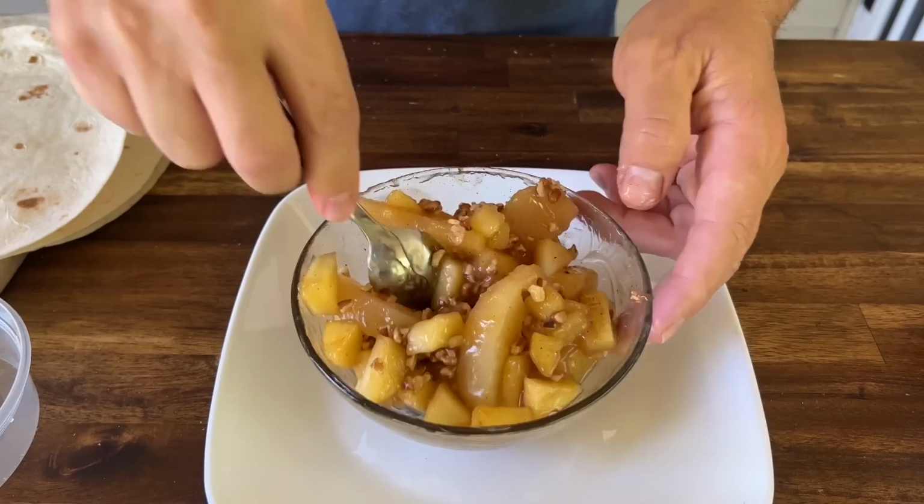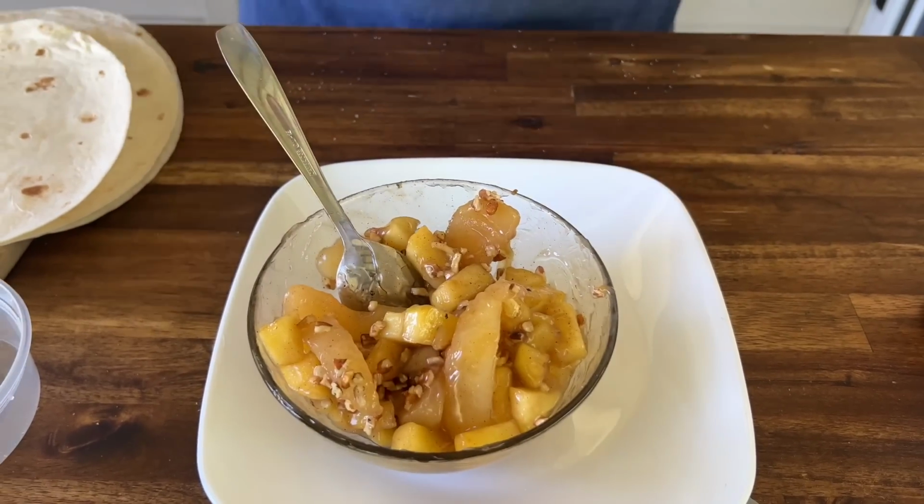Another one we thought of was kind of like a breakfast version, kind of like a healthier one. You can do like a granola, peanut butter, banana, and honey style crunch wrap. I think that would be phenomenal.